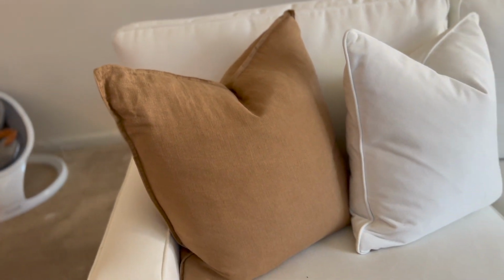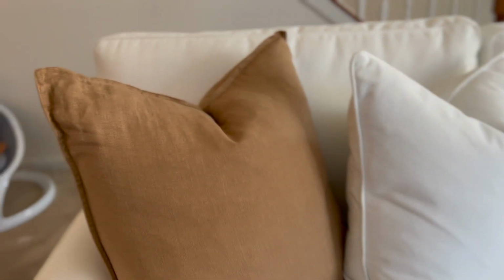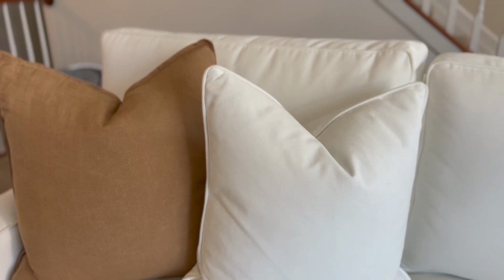So right now I'm starting off with these brown pillow covers. I did find these from IKEA. I thought they were so nice. They feel really good. They're like a linen texture. That would be the closest thing I can describe it as, but it's so nice. I told y'all that I wanted to add in brown, and I thought that this really worked.